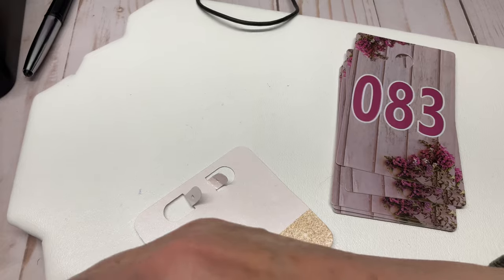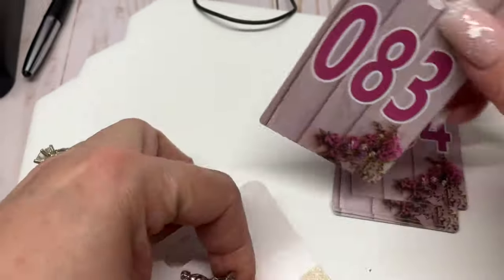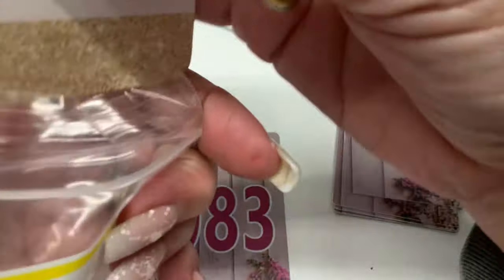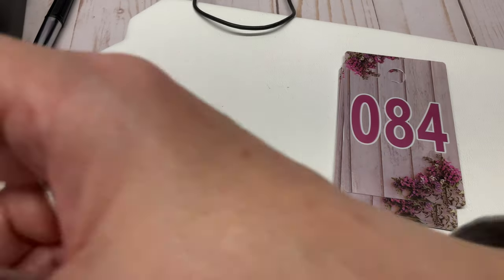Oh my goodness. Okay, I can't close it. $2. I don't know if it closes. I can't close it. It's being annoying. I think it probably was closed, and now I just can't. $2.